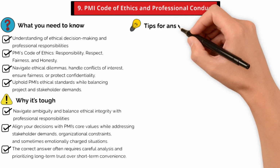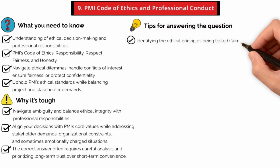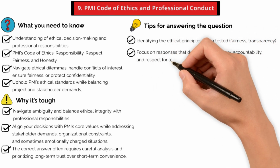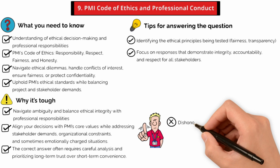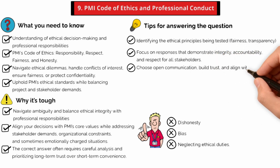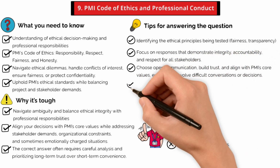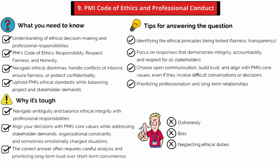Here are a few tips for answering the question. To succeed, start by identifying the ethical principles being tested, such as fairness or transparency. Focus on responses that demonstrate integrity, accountability, and respect for all stakeholders. Avoid options that suggest dishonesty, bias, or neglecting ethical duties. Choose actions that promote open communication, build trust, and align with PMI's core values, even if they involve difficult conversations or decisions. By prioritizing professionalism and long-term relationships, you can confidently navigate these scenarios.